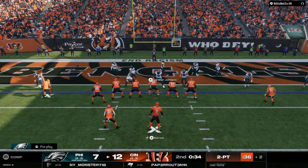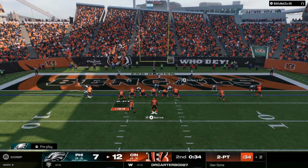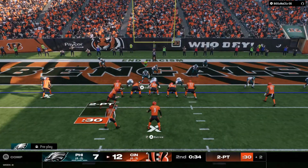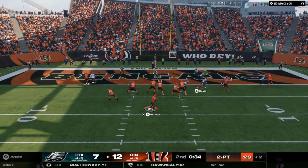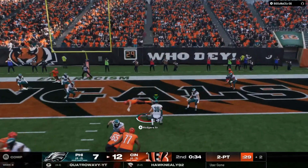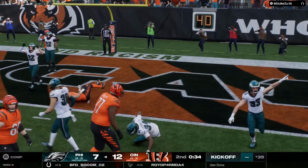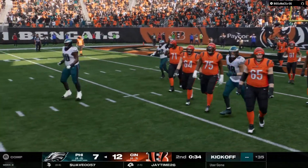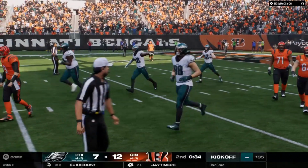Burrow and the Bengals offense staying put. They'll go for 2 here. 11. They'll look to throw. That's into a crowd and intercepted. Picked off by Isaiah Rodgers. That keeps the score. Bengals 12, Eagles 7.